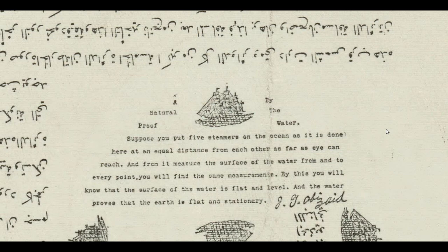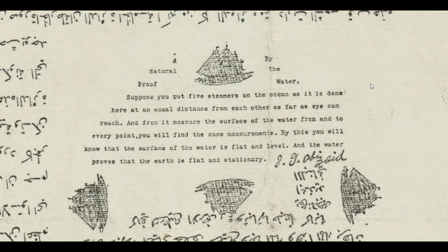By this, you will know that the surface of the water is flat and level, and the water proves that the earth is flat and stationary. Signed, J.G. Abizaid. So he has these steamers, one in each direction. And if you measure the surface of the water from and to every point, you will find the same measurements, proving the water is flat and level. And it's the water that proves the earth is flat and stationary. And let the church say amen.